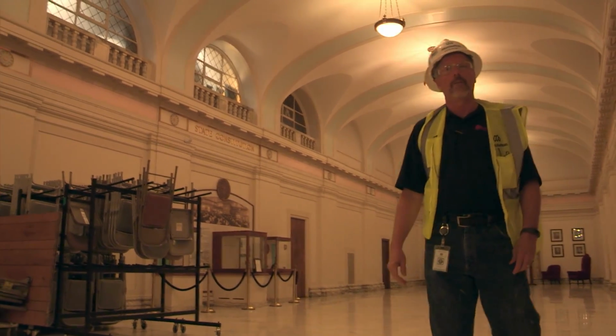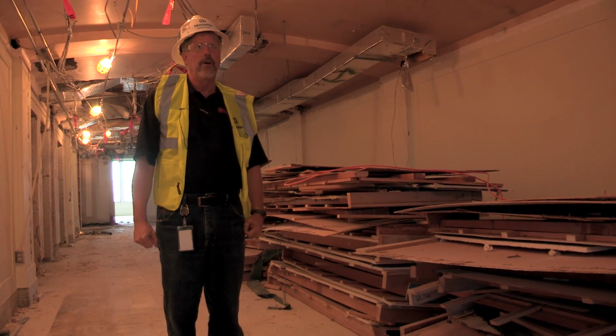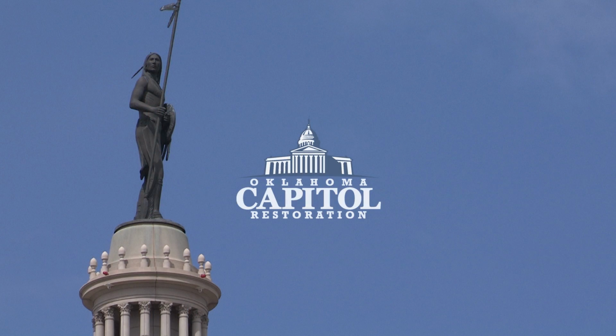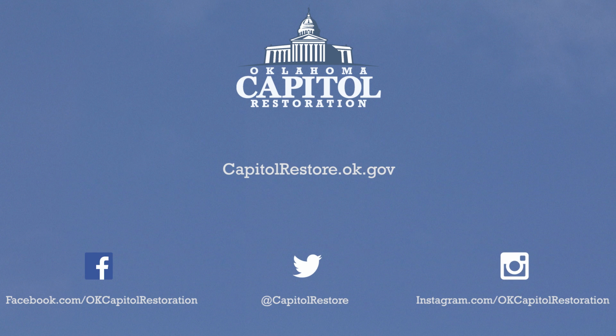The Oklahoma State Capitol is filled with these types of spaces, which we know that they're there, and as we go through the project, we're going to be able to uncover them and decide just exactly how we're going to rehabilitate them and sensitively respect this original fabric of the building.